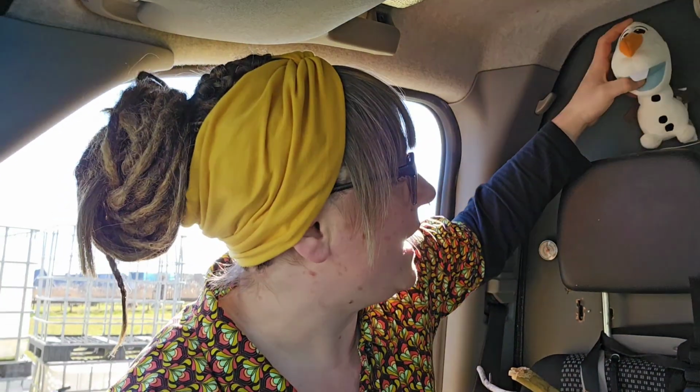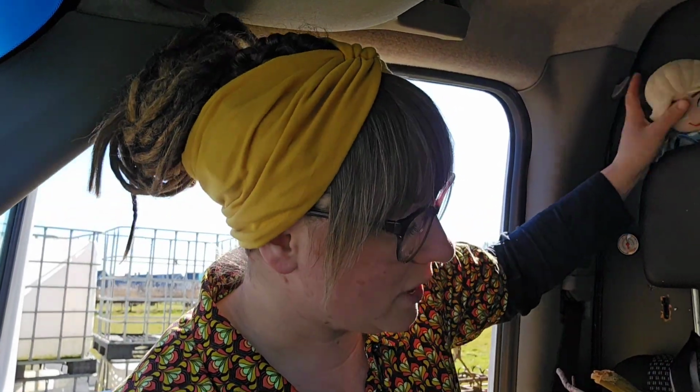This is the driver's cabin side of the van, and I have 4 little creatures that come with us on their travels, and they sit here behind this little stool: an Elsa, 2 Olafs, and a Grogu. And I love them, and whenever I get road anxiety, I just think that they are helping me. They are of course not, they are just stuffed animals, but I like bringing them along. They are my little mascots.